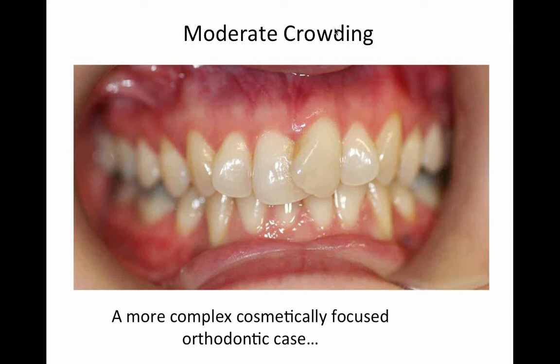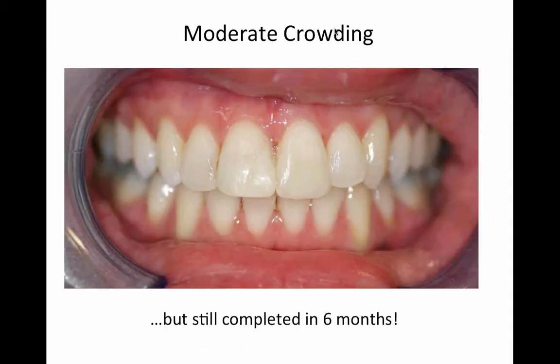Again, she'd been to an orthodontist. A fixed appliance obviously wasn't going to be suitable for her given the time frame of the wedding. Somebody, I don't know who, but somebody always will, had said that they would do some veneers and crowns, which I'm sure you agree would be hugely destructive. But again, what we decided to do was try and get a significant improvement with some short-term orthodontics. So we didn't remove any teeth, and this is the result we got in about 6 months.